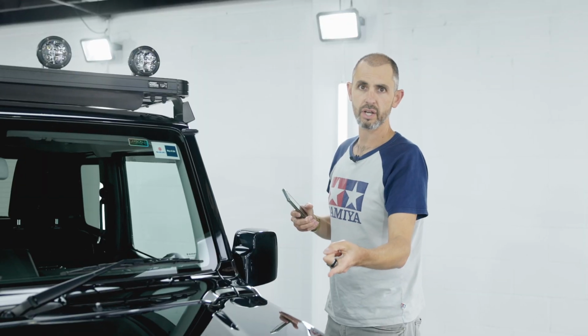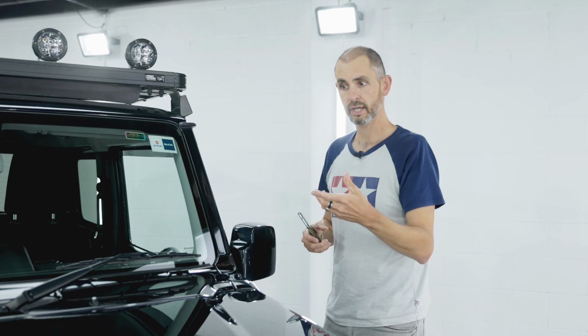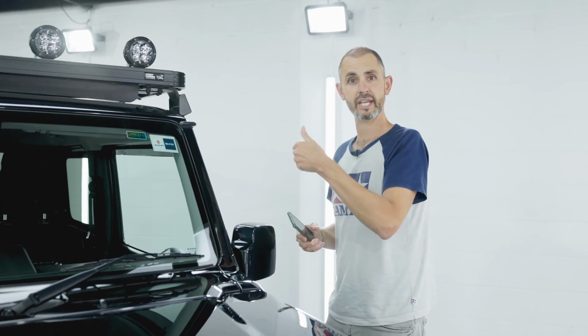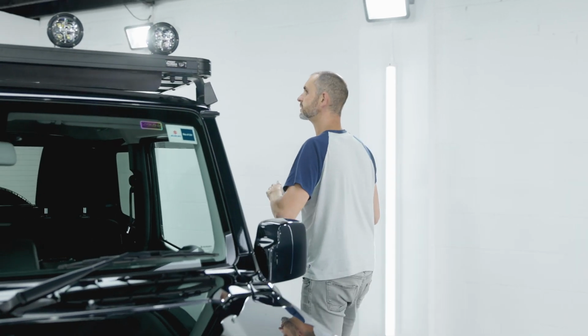Also, when was the car last serviced? Has it had any recalls? This car has had a recall in the last year, and I have taken it and it has been done. It's in the service history.